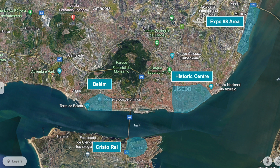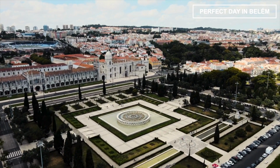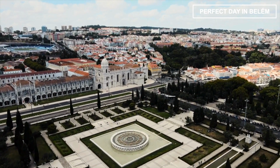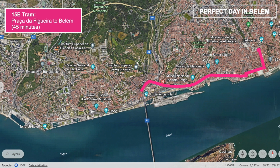Belém is several miles outside of Lisbon's historic centre, so you will need to take some form of transport to get there. If you choose to take public transport, you have 2 options. Option 1, take the tram. The 15E tram route runs from Praça de Figueira in the historic centre to Belém. Trams set off for Belém approximately every 10 minutes, with a journey time of 45 minutes to the Belém Tower.